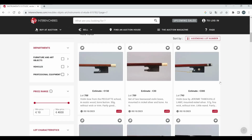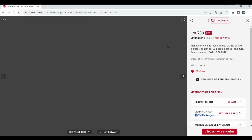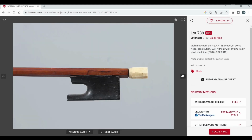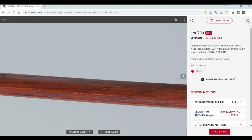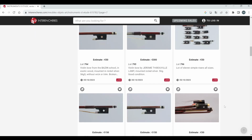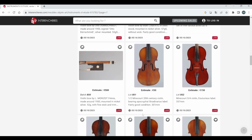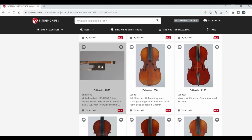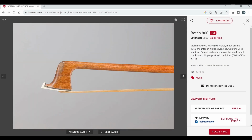On to page 7 now. A couple of these older bows. Violin bow from the Peccatte School. Exotic wood. You do see quite a lot of these about. I quite like them. It's quite a nice head. Quite a wide head. That's an interesting one. A few other bits here. A load of frogs. Got quite a lot of bows here. Let's have a look at this violin bow by L. Morizot Frère around 1950. Okay.